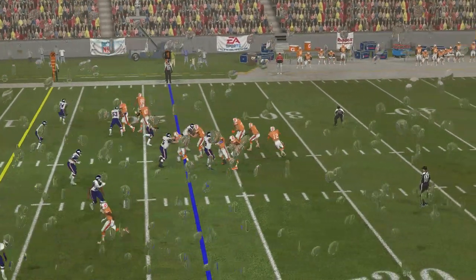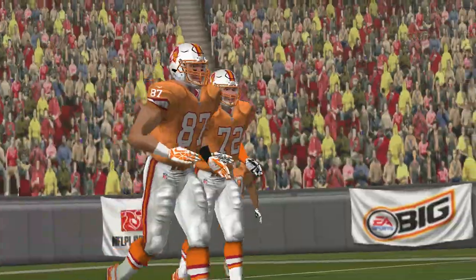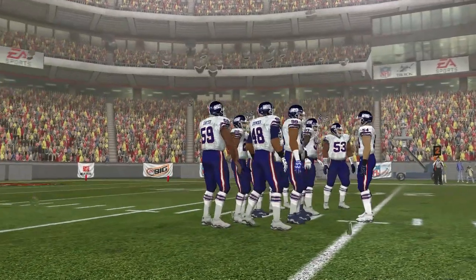Here we go. Into the air on first down. Gets rid of it. And he can't find a way to keep possession. I don't know what happened there. The quarterback did his job delivering a catchable ball. He just couldn't come up with it.